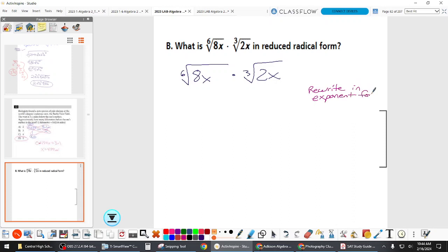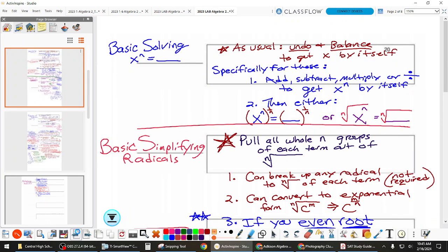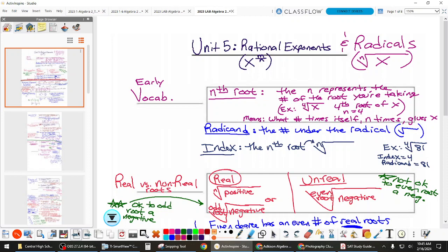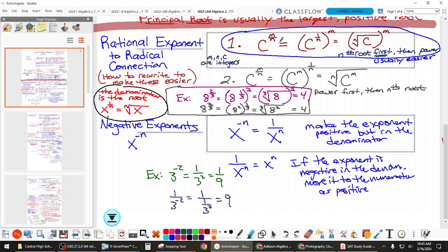I'm really hoping that you have this memorized by now. So how can I write the sixth root of 8x in exponent form? In other words, what is the exponent that's the same as the sixth root? Yeah, I hear some of you are flipping your notes. It's this note. It should be either on the front page or close to it. This note on connecting the exponent to the radical.